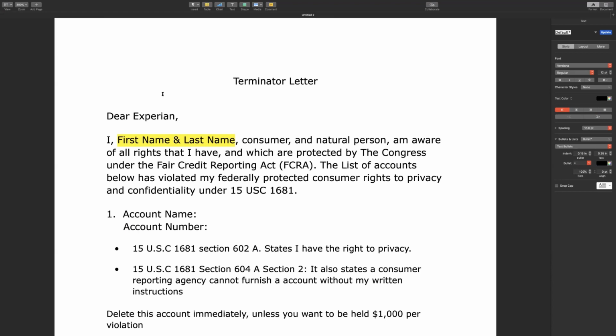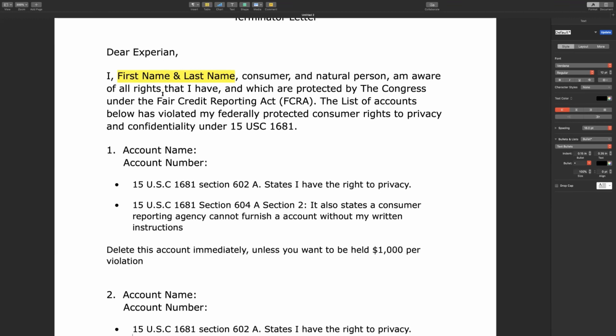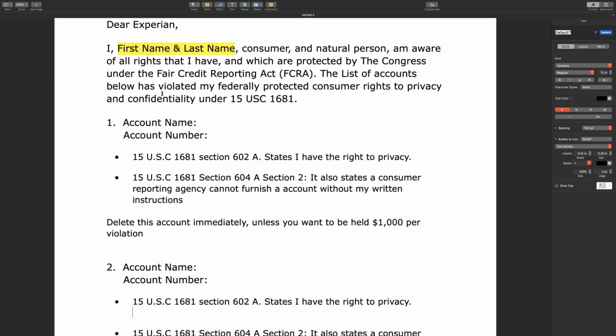The list of accounts below has violated my federally protected consumer rights to privacy and confidentiality under the 15 USC 1681. You're going to list the account name, account number. You're going to basically say 15 USC 1681 section 602A states that I have the right to privacy. 15 USC 1681 604A section 2 also states consumer reporting agencies cannot furnish account without my written instructions, right? Delete this account immediately unless you want to be held $1,000 per violation, right? So you already know they ain't trying to be held. So you're gonna list all the accounts, all the account numbers, and send this off certified.